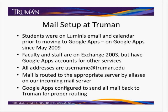So if a student sends an email to a faculty member, it goes back to Truman and then gets routed to Exchange. If they send to another student, even though it's going right across Google Apps, it still comes back to Truman and then gets routed back to Google Apps to that student. That does give us some nice things we can do with forwarding mail and setting up aliases and getting people on the right servers.